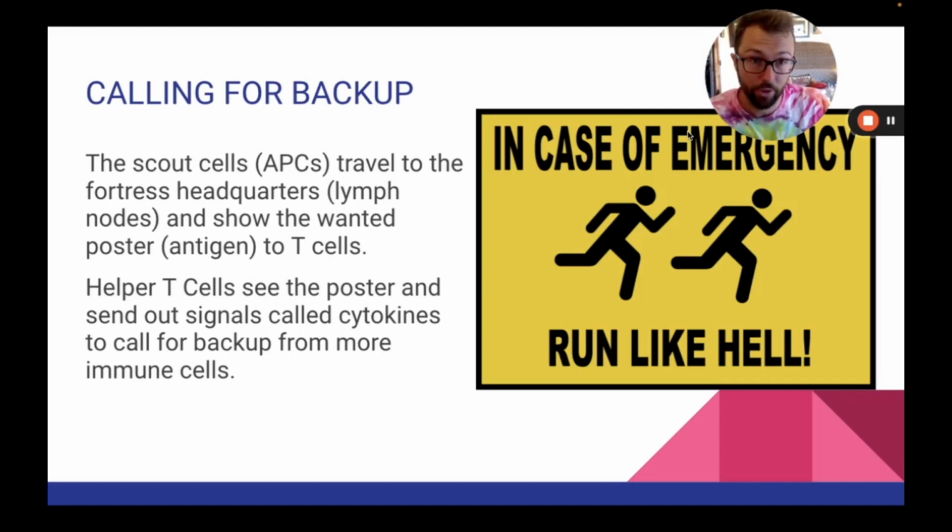Those SCAT cells, the dendritic cells, and the macrophages, they get something that they know isn't supposed to be there. They travel to the fortress headquarters, which is the lymph nodes, and show all of our T cells what's going on, right? So, like lymph nodes, when you're sick and your lymph nodes get swollen, that is because the APCs have kind of gotten hold of all of those antigens and they've brought them here to be circulated and orchestrate the proper immune reaction.